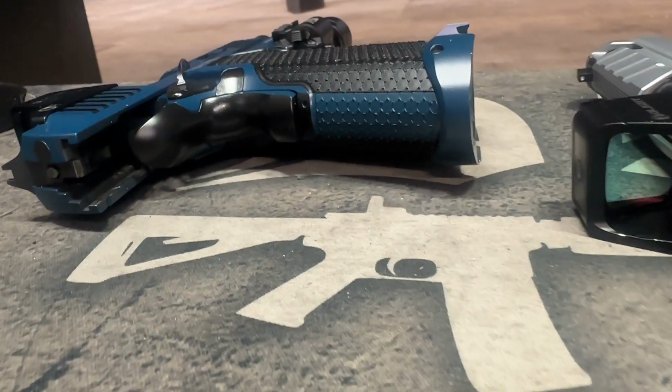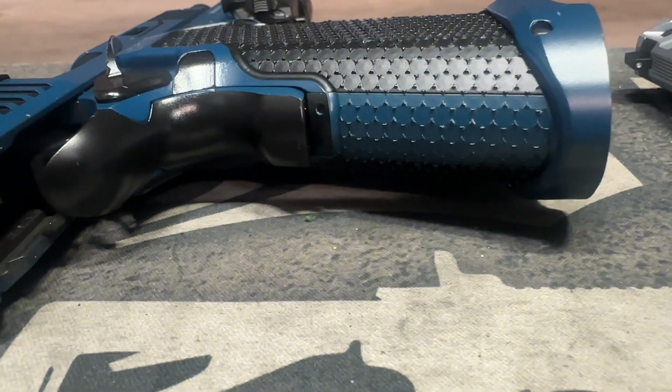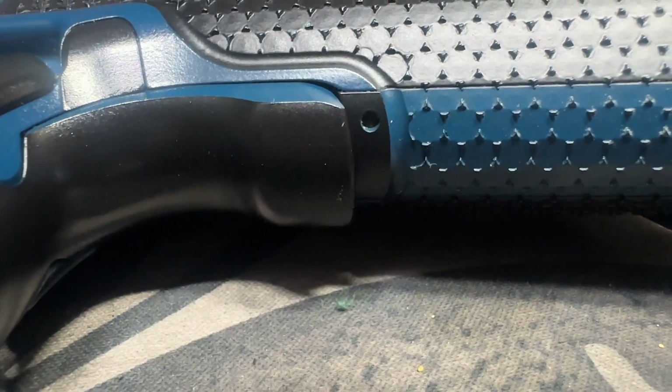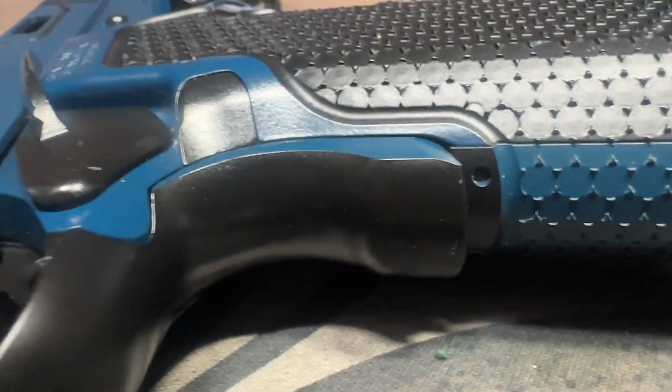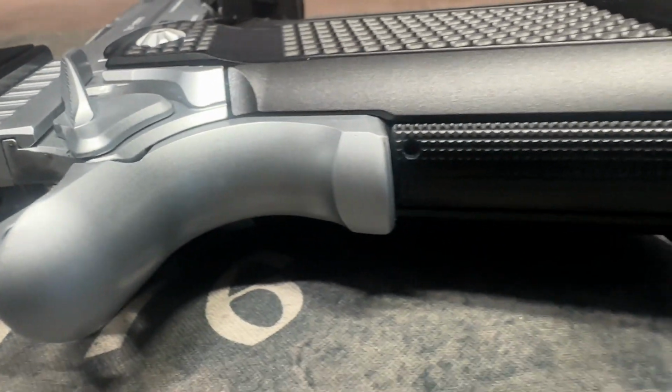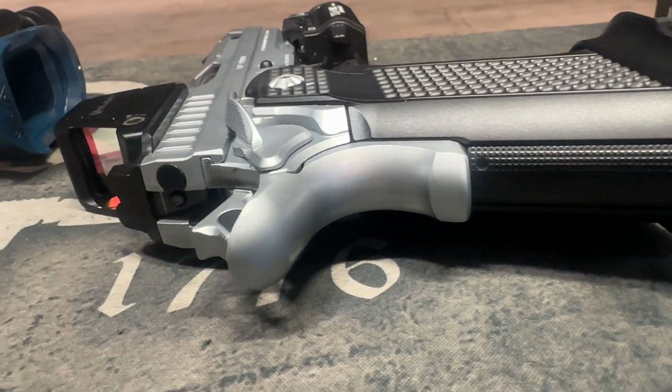So the next thing I'm gonna talk about is the grip modules, right? The grip module angles are kind of similar. They both take Glock mags. I give the grip module edge to the Platypus with their newer grip texture on the upgraded Platypus. The XP Pro has a better grip module than the original texture on the Platypus. The newer grip module, the more aggressive texture, is a little bit better on the Platypus.